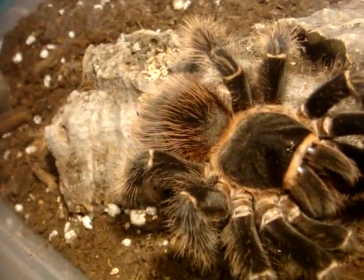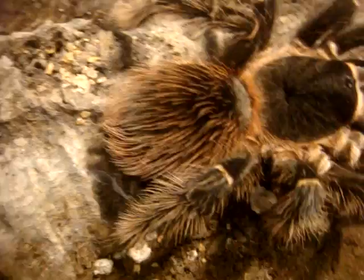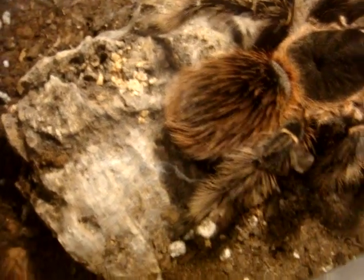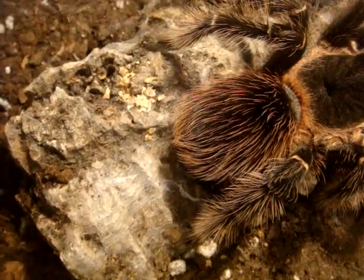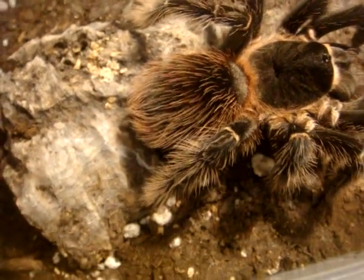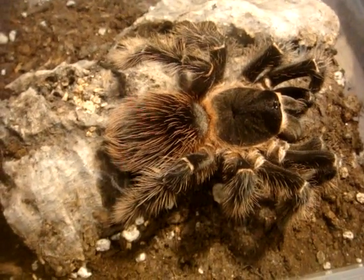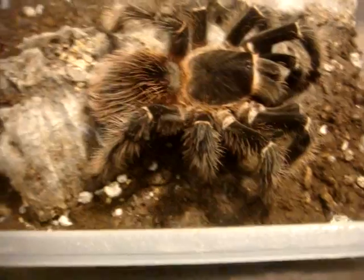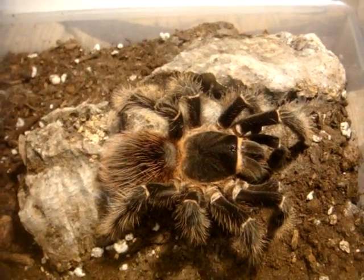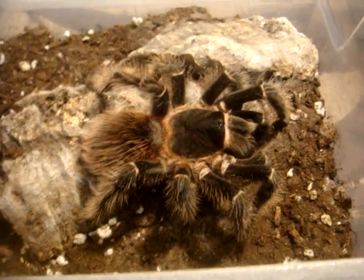Remember I showed you the difficilis, how white-haired she was. Look at this one. You can see all the hairs on this one are kind of wavy, and it's all red, pinkish hairs, and that's why they call it the salmon pink bird eater. Definitely one of the largest species. It gets up to 10 inches. Rivals the size of T. blondi, but the care sheet is so much easier than your T. blondi or your T. stirmi or T. apophysis.